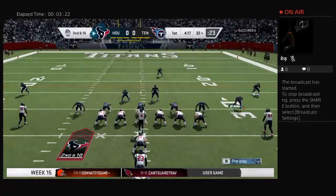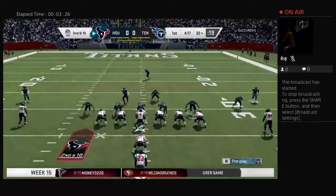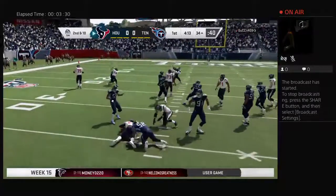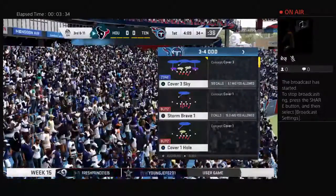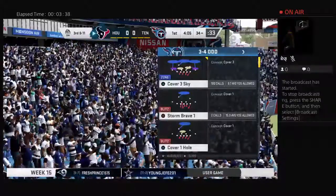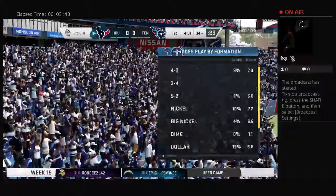Here's 2nd and 10 now from about the 32. Now Elliott. And he is met in his tracks behind the line of scrimmage. That backs him up 1 yard and brings up 3rd down. Good opening quarter for him. Remember, he had the sack earlier. Now a tackle for loss, another tackle for loss.